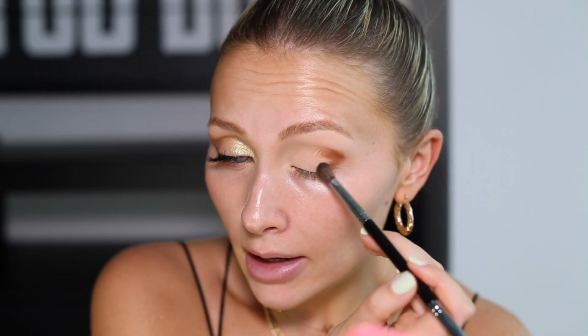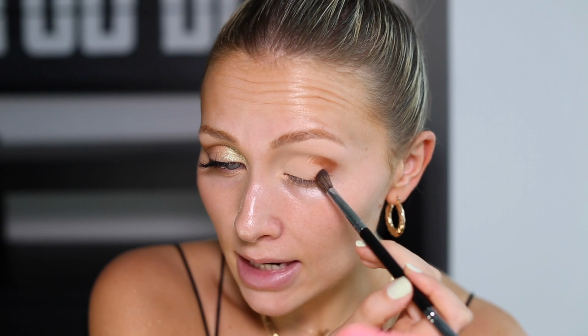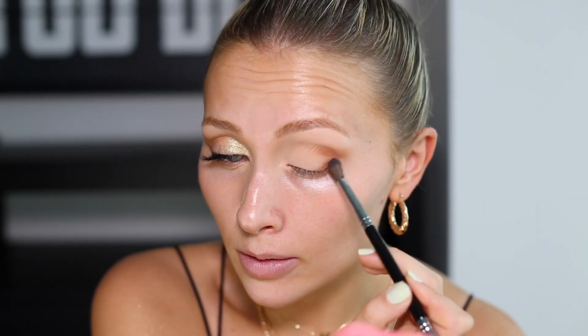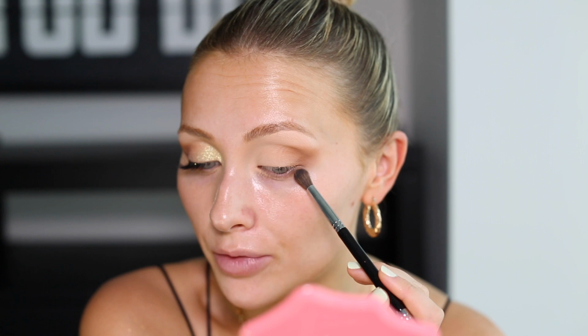So now I've got that shape, I'm gonna go in with a little fluffy blending brush. This one is a Blank Canvas E41, an E40 brush, it's double-sided, but I'm gonna use the E41. And I'm just gonna start to blend that out. I'm gonna take it out into a wing as I blend it. So I'm blending upwards. I'm making the blend start from my lower lash line, and then bringing it up to the tail end of my eyebrow. This is so that I've got that lifted look.